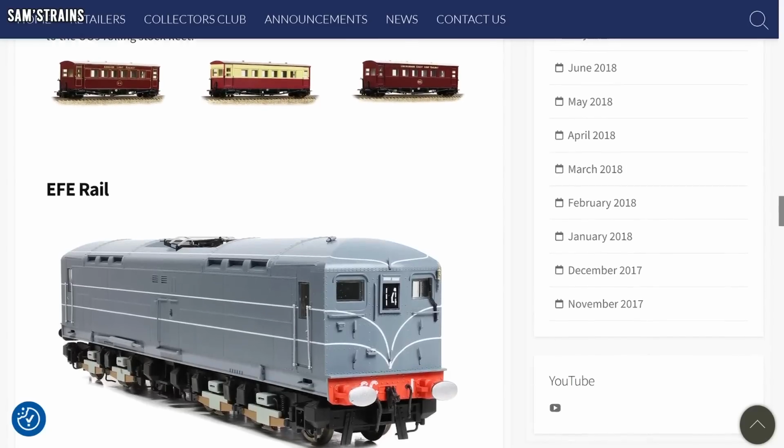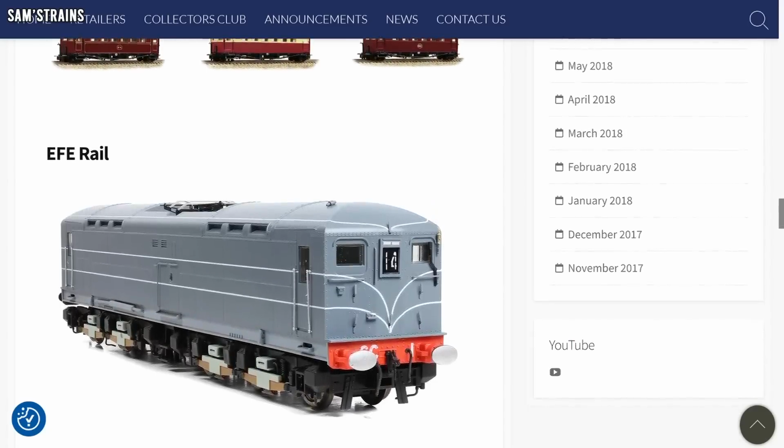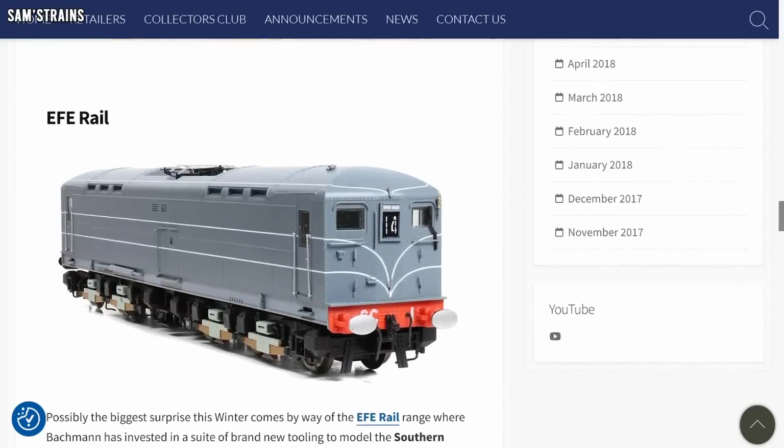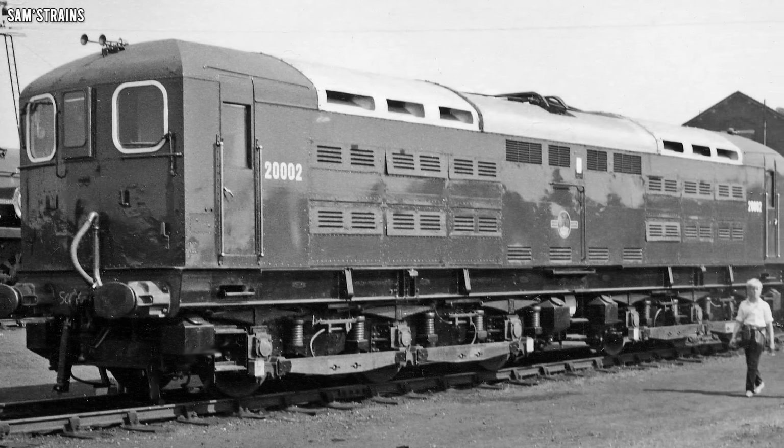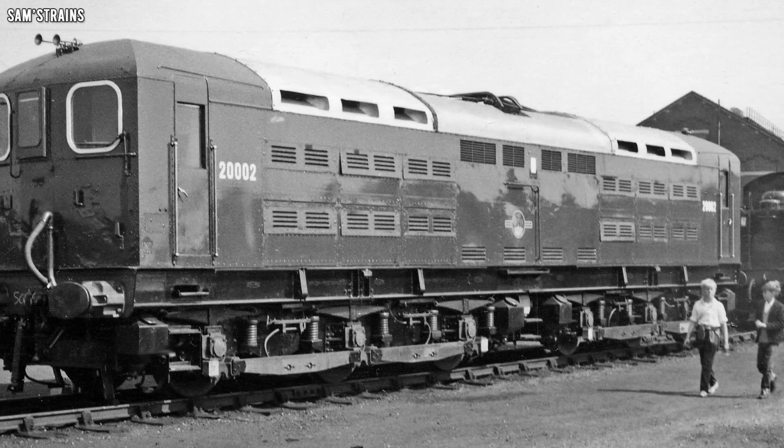Recently, Bachmann made their winter announcements, and for the first time in what feels like forever, they have announced a new locomotive among this season's announcements. And it is this, an all-new Southern Railway booster locomotive under the EFE Rail brand. This was Bulleid's Co-Co electric locomotive introduced in 1941. And it's a very interesting loco.